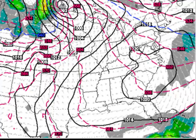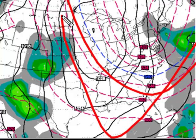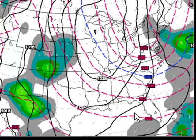Now, I did want to show you this. Way out in the longer range of the GFS, it has a very pronounced cold shot on the 0Z run as we get toward the second week of April. This is actually valid the 11th. It has a big-time full latitude trough over the eastern parts of the country. And again, that's the 540 thickness line down into South Carolina. It's pretty far south for this time of year.